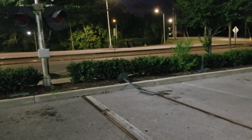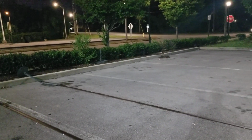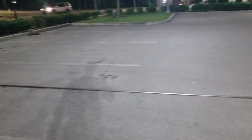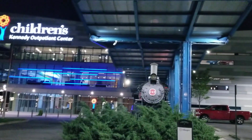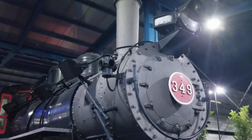As you can also see here, there are rails in the road. Yes, Chattanooga was quite a railroad town back in its heyday with tons of team tracks, industries where it switched out, and of course the famed Chattanooga Choo Choo Hotel. Now these rails here lead up to steam locomotive number 349, which is currently sitting on display. Let's go take a look at it.